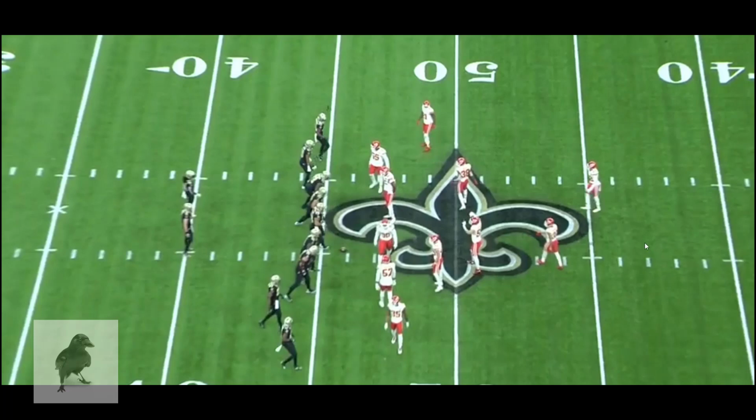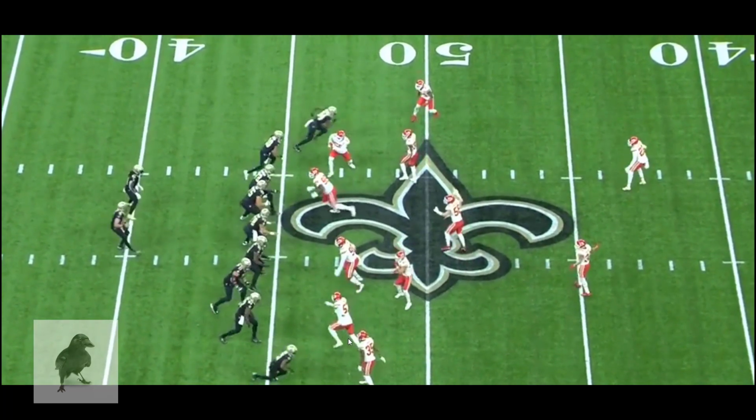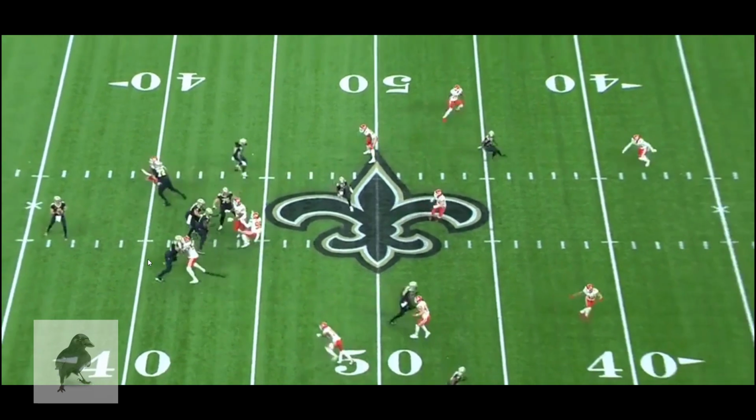Now this completion for over 50 yards isn't against man-to-man coverage. You're going to see the defense confused here. Number 35 is going to be playing a zone and then decides to come up to pressure, thinking that he has to pressure here. So he kind of takes a step off as if he's covering the shallow end and then comes up to pressure.